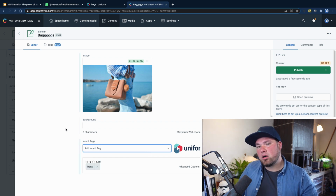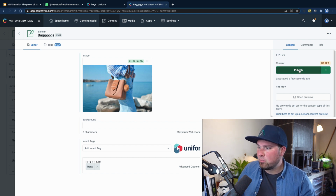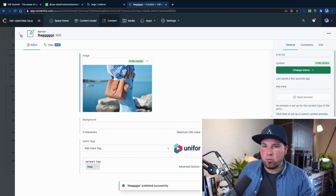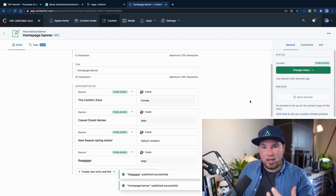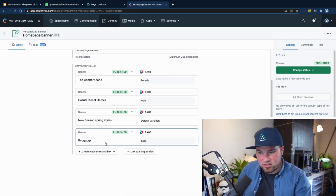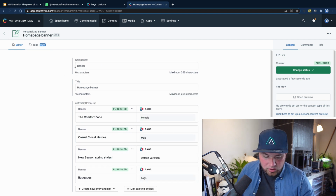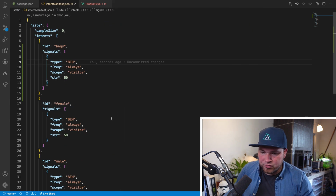So when our intent of the user was bags, we have that in the code. We can match that to our JSON file and then show the right component. So let's publish all this stuff. And we also need to publish this guy. So we now created a new banner, and then we put that into the homepage banner, which then wraps this stuff and should potentially show everything. So the one thing we are lacking right now is that we are tracking a user that visited the bags page in our code. So let's go there first.